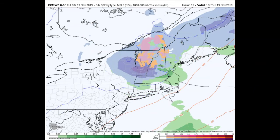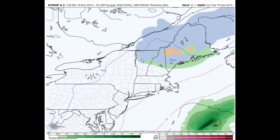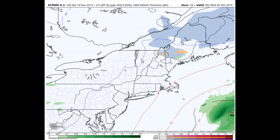This is valid by 10 o'clock. So we're still seeing freezing rain up through 10 o'clock mixed with some wet snow, multiple precipitation types, dangerous traveling conditions as it looks right now, with the rate of fall a little bit more intense. And then by 1 o'clock this afternoon, we're over to wet snow. Then that begins to push away. And by late today, this evening, that precipitation has now moved off to the north and east.